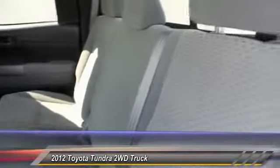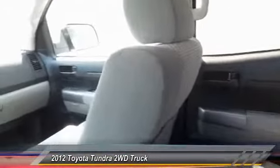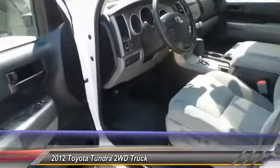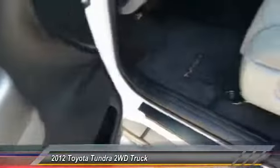Here are some of this vehicle's great options: keyless entry, traction control, automatic stability control, power windows, dual front airbags, dual zone climate control, tilt steering wheel, power driver mirror, low tire pressure warning.